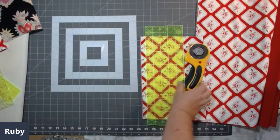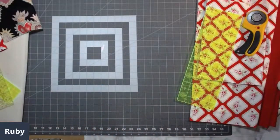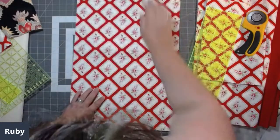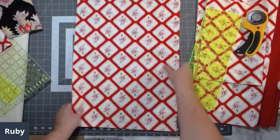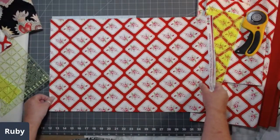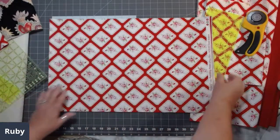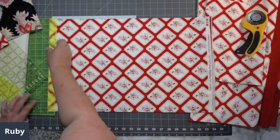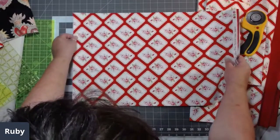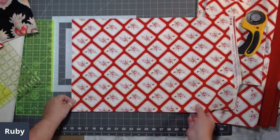Now we'll take this comfortable, diligent little piece, put that aside. Take this one here. And we're going to cut this to 14 and a half now. So line it up on your board. So I'm going to be taking off all those folds. And I am not cutting. Okay, so it's just way too far over for my ruler to fit right now. So line it up.